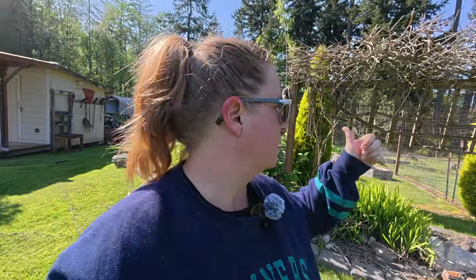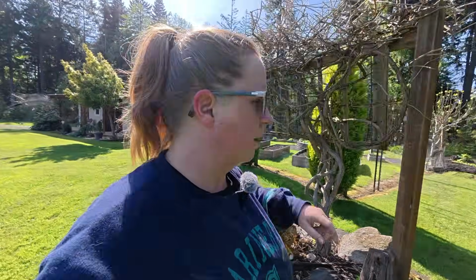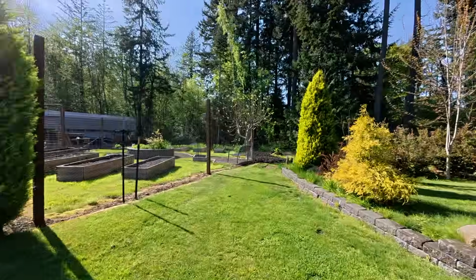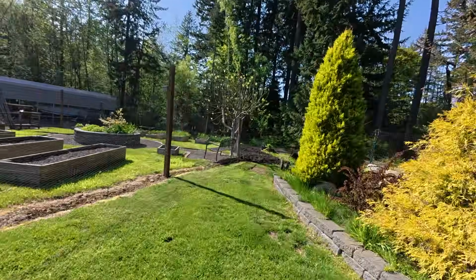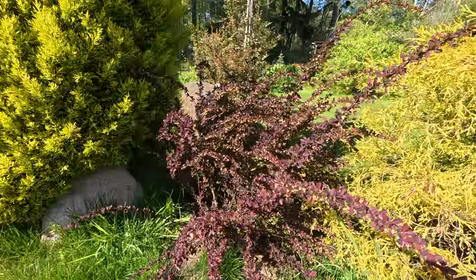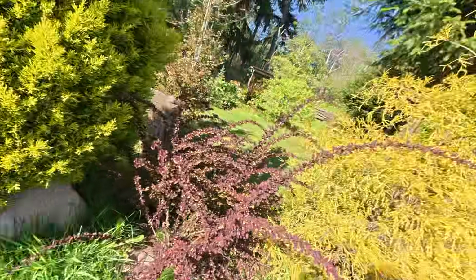We'll take a look to see. We do have some seedlings popping up in this wildflower pollinator garden. And then we'll go around and check out how far I got in the field with the planting. These barberries, are they cool? I love them. Just don't touch them. They're sharp and painful.